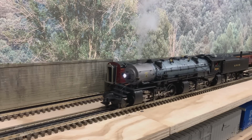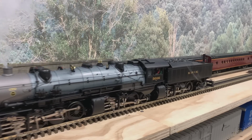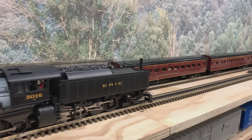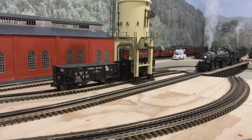Besides the usual MTH features such as a great sound set and smoke unit over the smoke box, it has an additional smoke unit at the rear of the tender, which means this locomotive can fill the basement with smoke really fast. Just look at how much smoke this thing puts out.